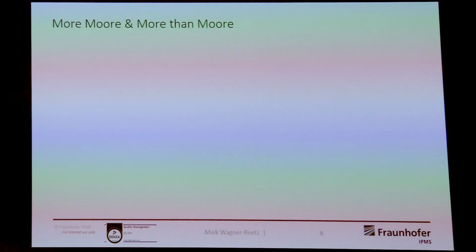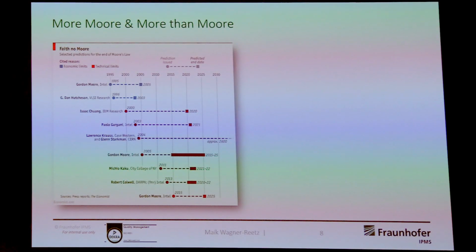More. I think everyone of you knows Moore's law, that every 18 to 24 months the performance of an integrated circuit doubles. What I do like about this is I have collected a graph, and there are plotted several very clever people. At a certain point, they issue a prediction when Moore's law will come to an end. For example, Gordon Moore himself stated in 1995 that his law will come to an end in 2005 due to economic reasons. What he meant was that it is simply too expensive for the semiconductor industry to buy new tools in order to do more scaling, to have lower technology nodes.